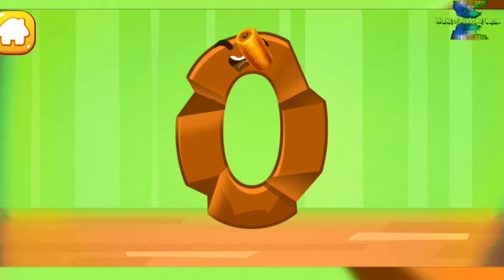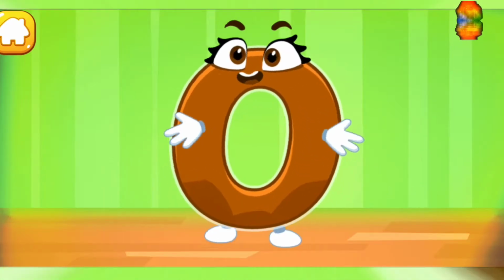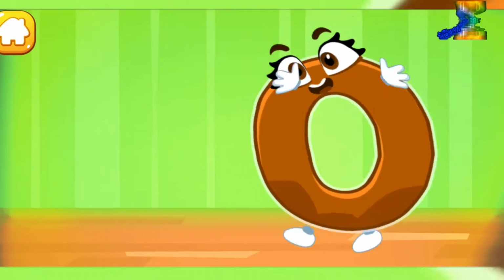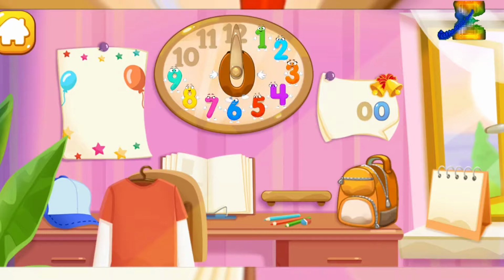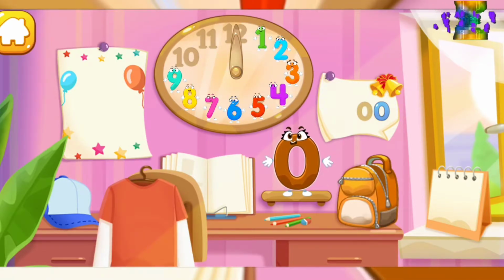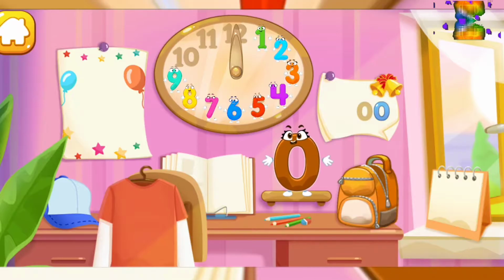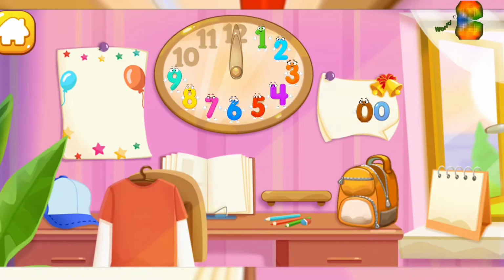Iron the number 0. Good! Put the number 0 in its place. Thanks for the help!